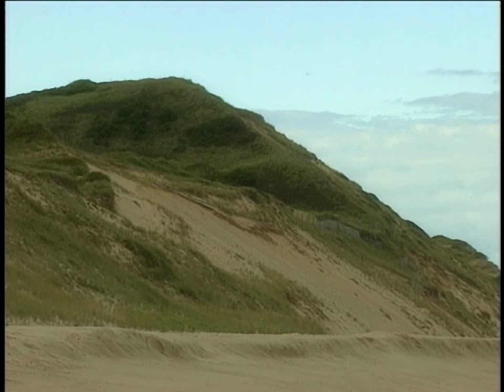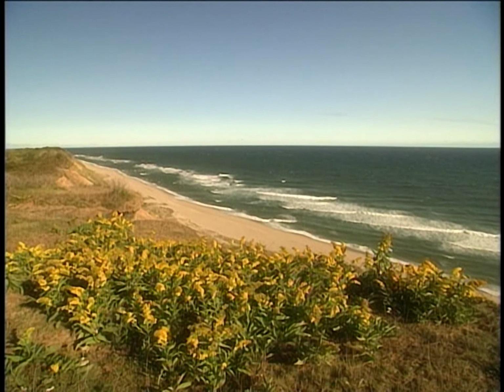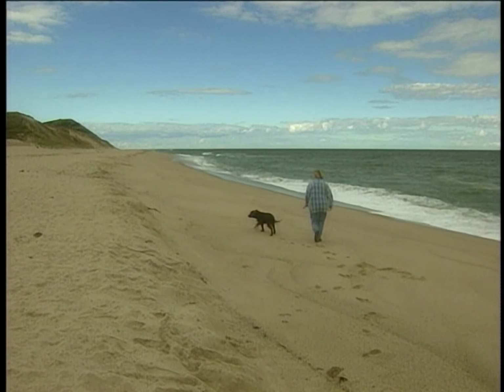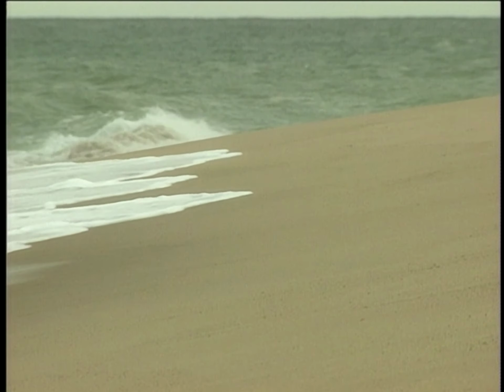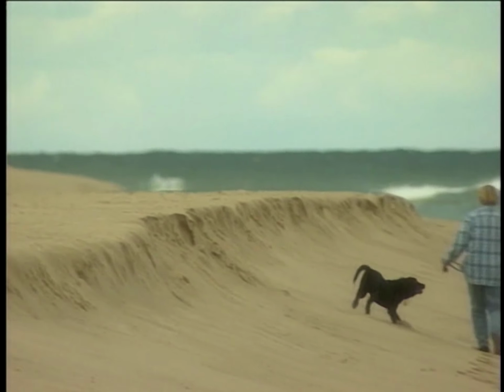Every day the sea is carving up the shoreline, and you can go down to the beach in Truro or Provincetown or Wellfleet, and you can see a different beach every day. Greg O'Brien has spent much of his life on Cape Cod. He has written books and produced films about the Cape. To me, the quintessential Cape Cod experience is to walk the outer beach from Wellfleet down to Provincetown, because you can go along the outer beach in stretches where you won't see a soul.